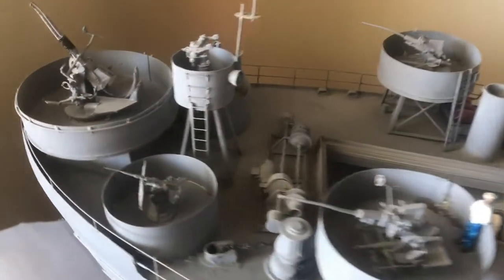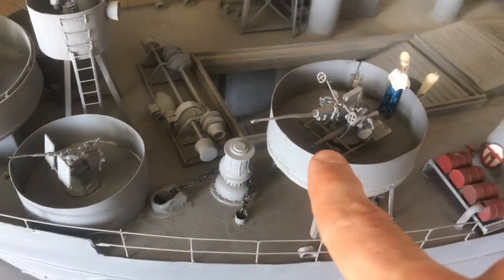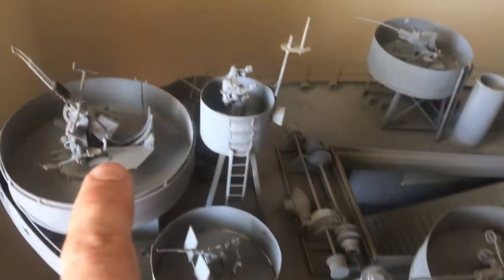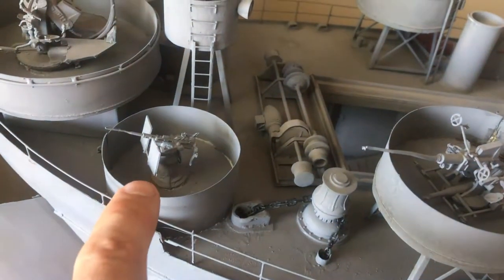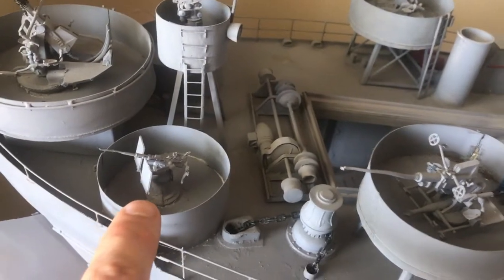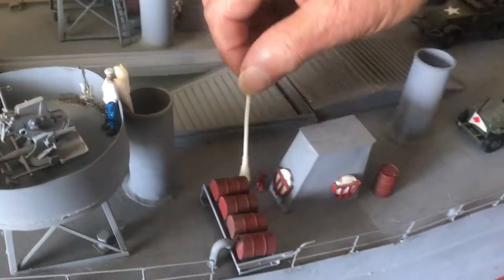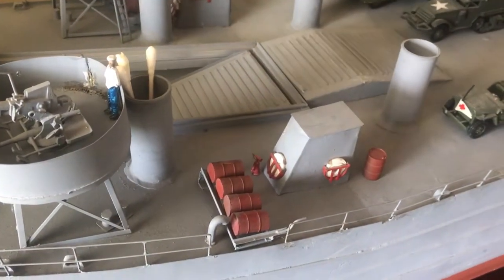And are these the 40 millimeters? Those are the single-barreled 40s. That's the twin 40. These are single 40s, and these smaller ones are 20s. Okay. You saw the 20 millimeter. Oh right, right. I use these Q-tips to do some cleaning around here. Okay, gotcha. Picks up a lot of dirt. Yeah, the thing is dirty.